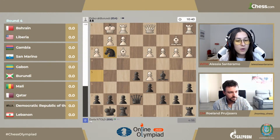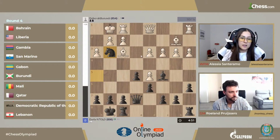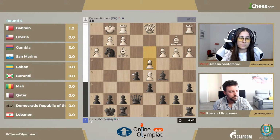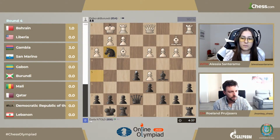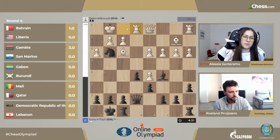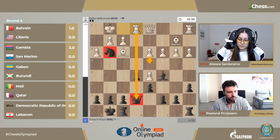But I might be wrong, because d4 here might be winning a piece again. It doesn't win a piece, but it wins the minor exchange, so two pieces for a rook, which is also a good thing, of course. But rook e1 was played, which is also a logical move and makes sense because d4 is now a threat as well. The knight might be hanging after d4, the queen is on the same line as the rook, so I like rook e1. It's actually a natural move, and yeah, it makes sense.